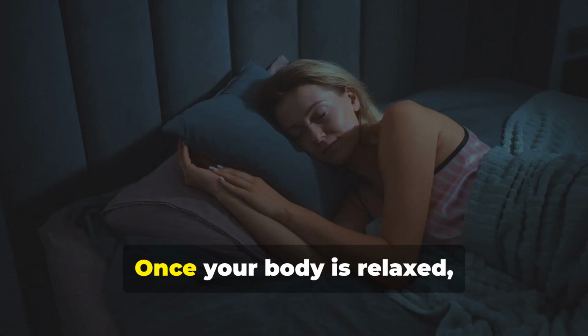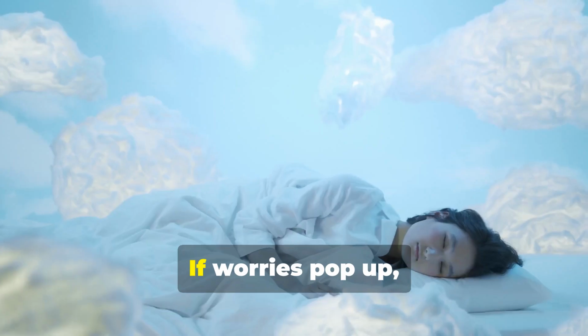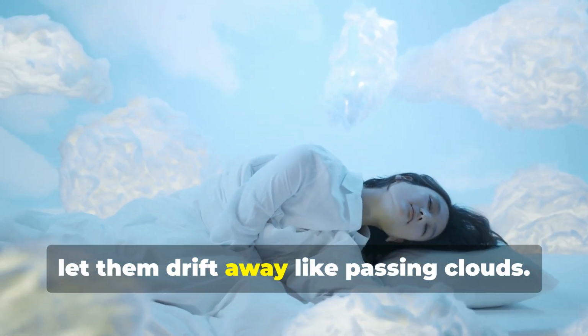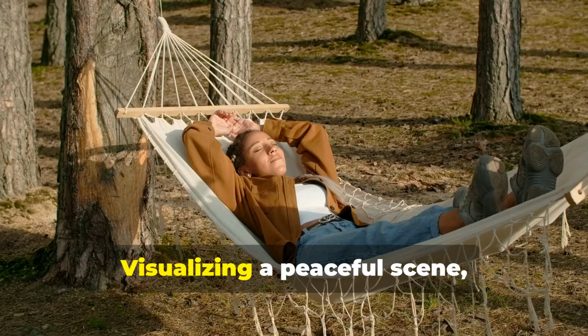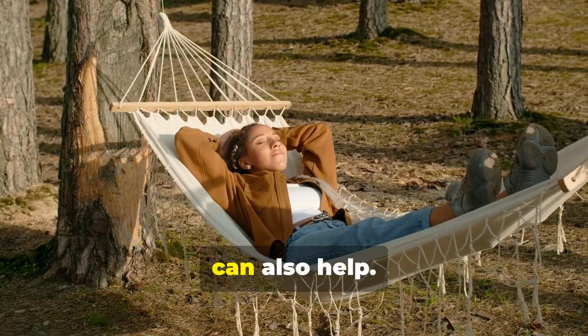Clear your mind. Once your body is relaxed, focus on quieting your thoughts. If worries pop up, let them drift away like passing clouds. Visualizing a peaceful scene, like lying in a hammock on a warm summer day, can also help.